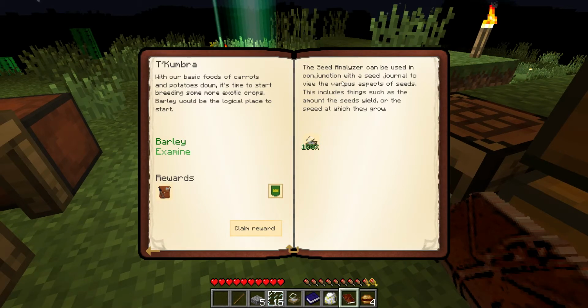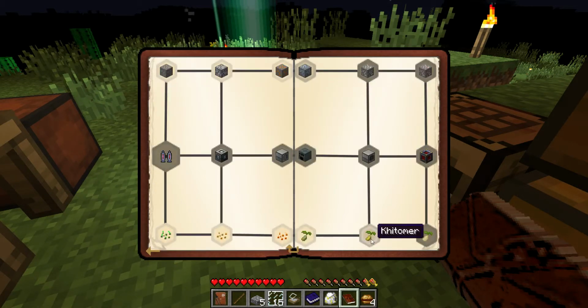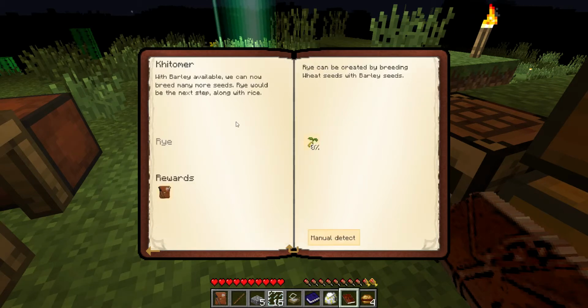Yeah, it can be used in conjunction with the seed journal to view the aspects of seeds. Okay, so we can. Well, we'll try that out in a second, I guess. With barley available, we can now breed many more seeds. Rye would be the next step, along with rice. Okay, rye can be created by breeding wheat seeds with barley seeds. So we need to set that up in our little farm area over there.